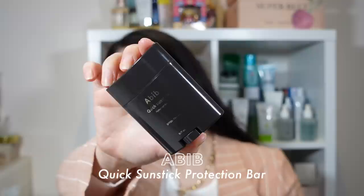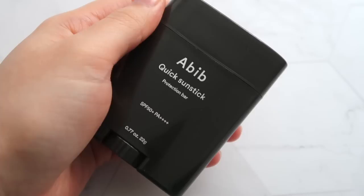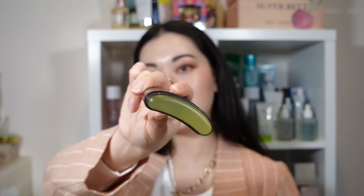And the last product we have is the Abib Quick Sunstick Protection Bar. This one is also SPF 50+ with PA+++++ and is a chemical sunscreen. Looking at the stick and it being pretty much transparent, I think you know that this one does not give white cast. Another easy to use sunstick that does glide on effortlessly. I also love the contoured shape that it has, since it does fit your face better and you can get more coverage with one swipe.